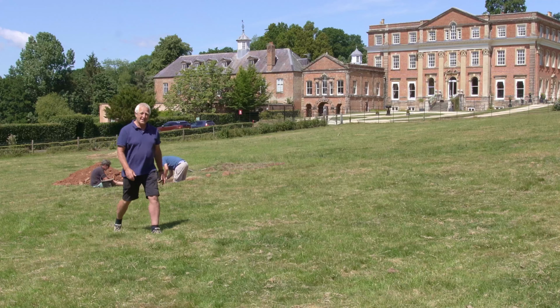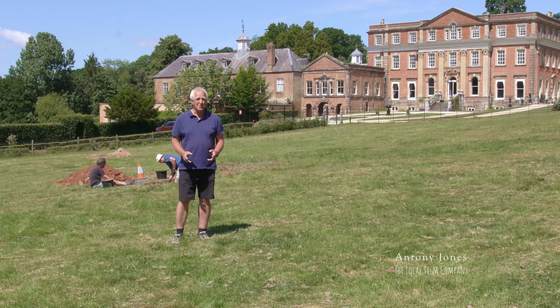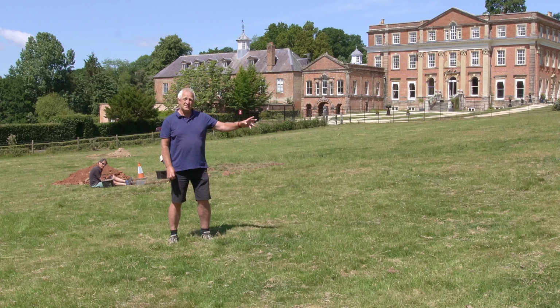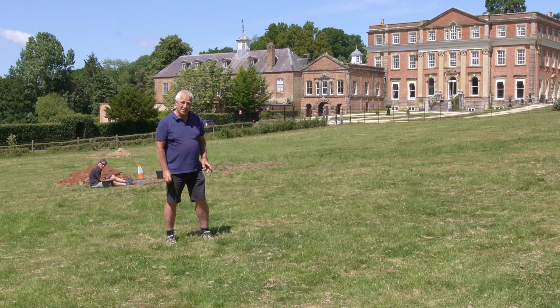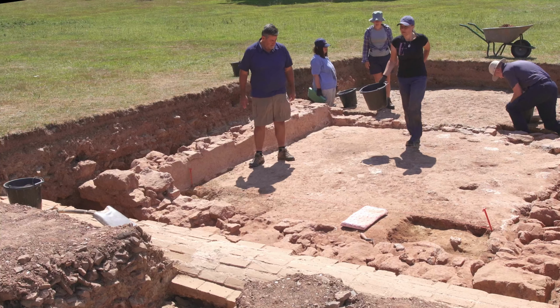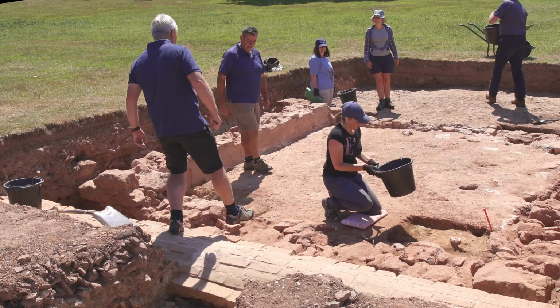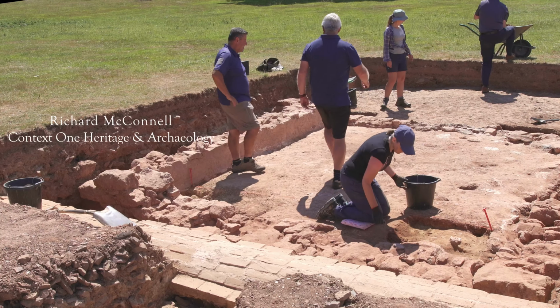So here we are on the very last day of the dig here at Crowcombe Court. Test pits popping up all over the place. I've just seen Richard in one of the trenches over here, so let's go over and find out what's going on. Hello, Richard. Hello, Anthony. This is looking good down here. It's looking amazing, isn't it? It really is. So what have we got here then?